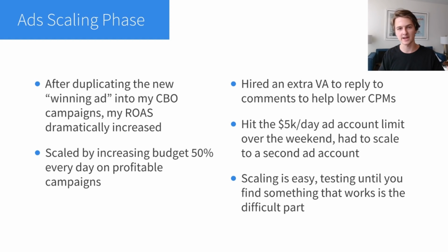And I showed you inside of my ads manager. I just duplicated into the campaigns, and instantly my ROAS just really went up, and all I had to do was increase the budget, right? Scaling was the easiest part out of all this process. Testing was the difficult part.